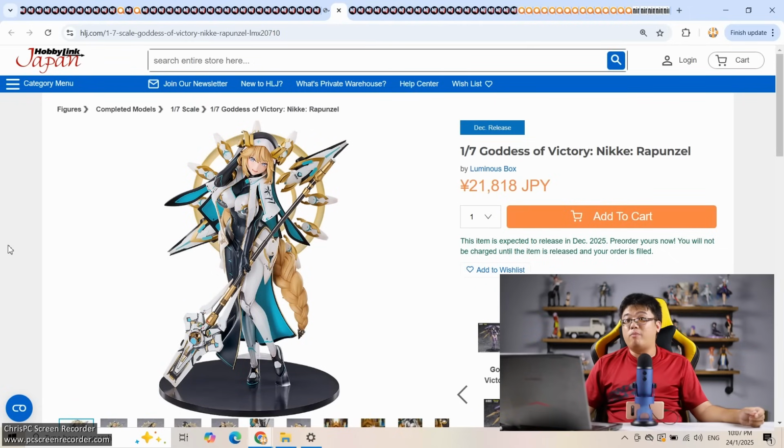I heard that this is quite a popular character, right? And coming from Luminous Box, this is only 22,000 yen. For a figure of this level of detail, that is great. The only problem I have with this figure is the base. Yeah, seems a little bit too low effort. Come on, make this a 24,000 yen figure, but give us a better base. Yeah, that is all I ask for, but with this figure already on pre-order, I don't think they will be making any more changes.